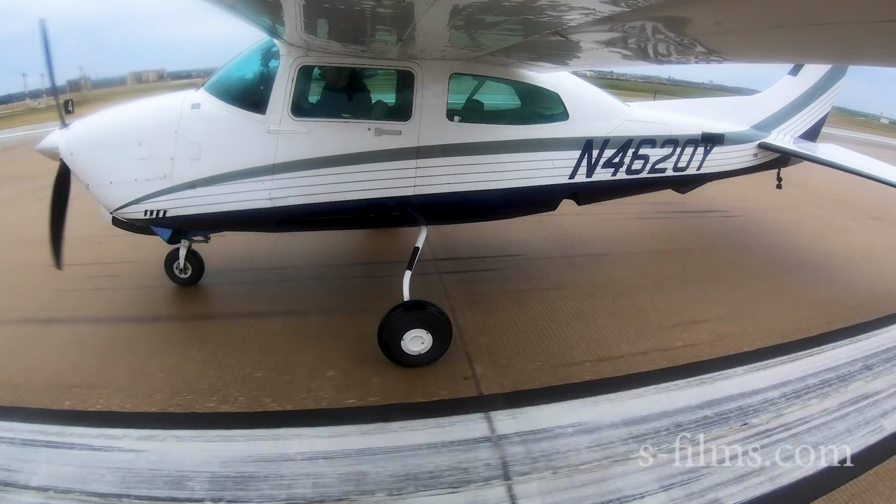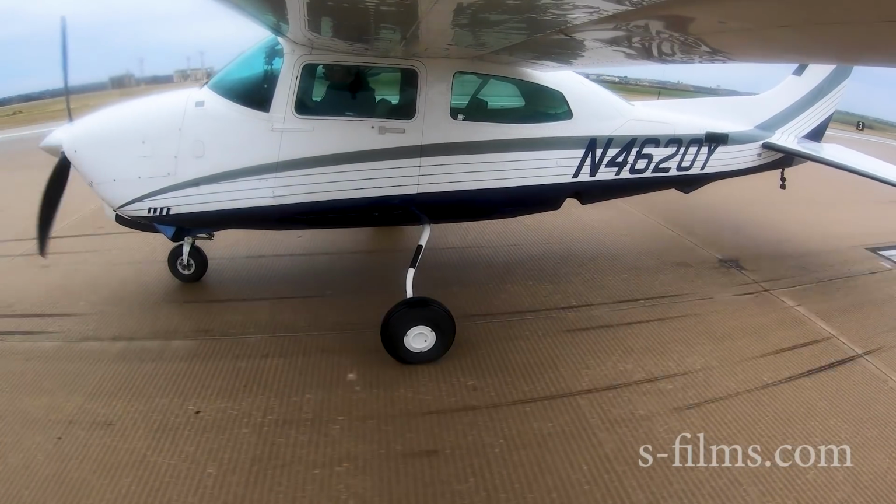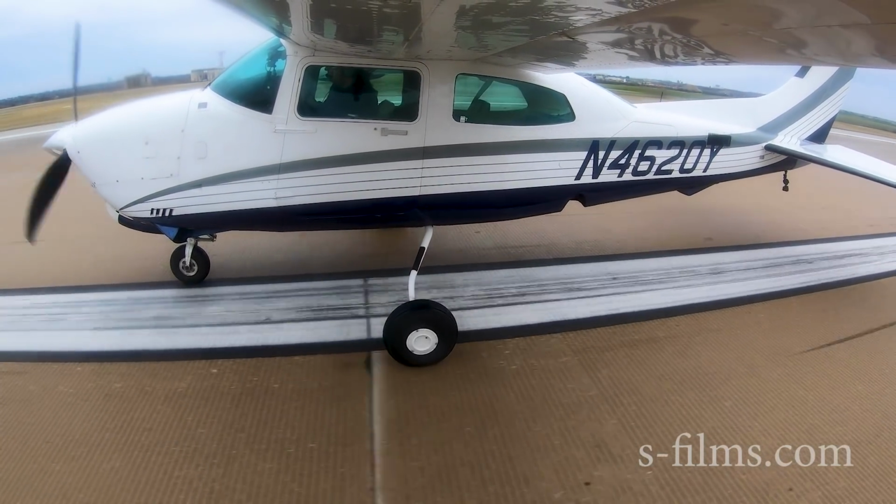Well, I do have a bit of a sight picture issue to deal with. We'll go at Delta. Okay. I'm not a CFI, but the only feedback I would have is you needed a little bit of right rudder and a little bit of left rudder and right wing down. Yeah, I felt a little discombobulated. But we landed. We're good.